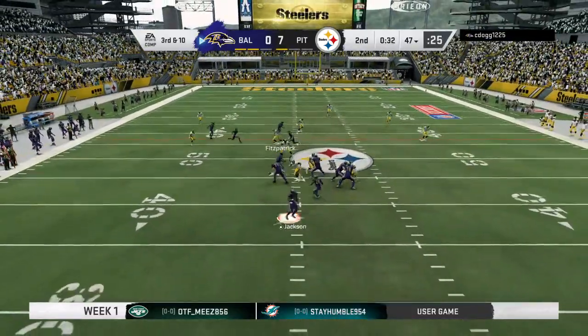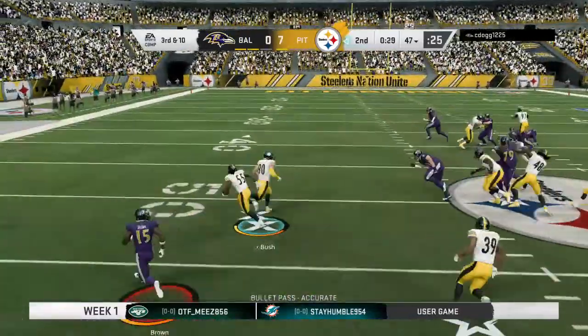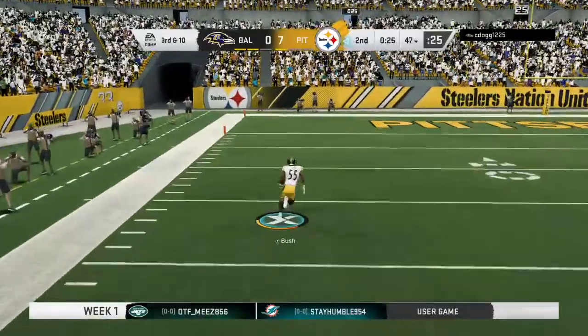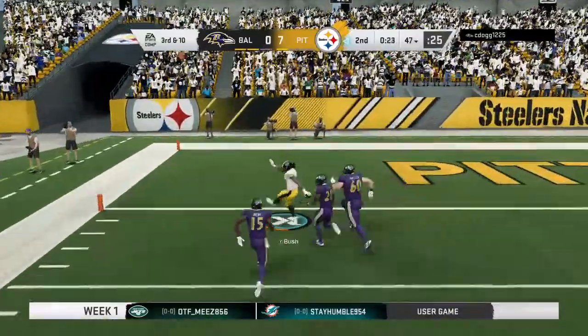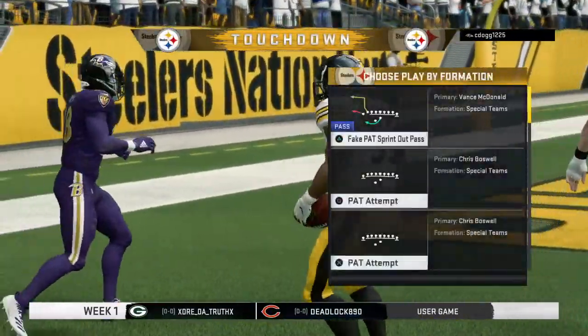On 3rd down, Jackson. And his pass is intercepted for the 4th time today. It's Devin Bush, the linebacker, who picks it. 20. And he's in for 6 and a Steeler touchdown.